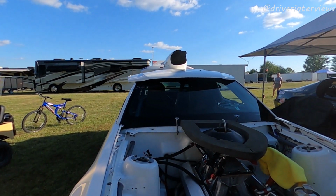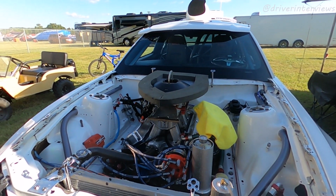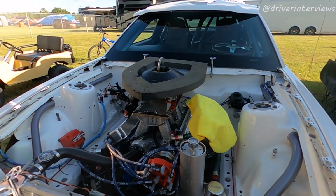All right. Now, okay, so I'm understanding it a little bit more now, and you're allowed any intake manifold. Any intake manifold? As per all super stock rules. That's right. Cast iron heads. Now, who builds the engines?